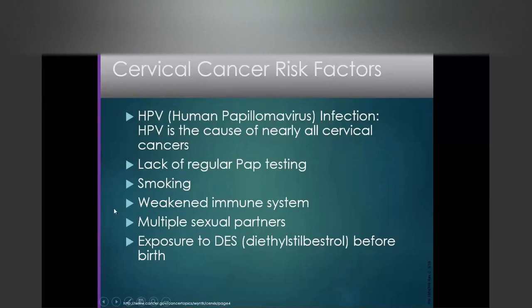Multiple sexual partners, that really refers to being exposed to HPV. So it's not that having sex with multiple people itself is a problem, it's that you're more likely to get exposed to HPV. There may be some of you out there whose moms were given DES when you were in your mom's belly. Those people are becoming less and less because we don't use it anymore. But if you have been exposed to DES, that's a completely different type of cervical cancer, and those people need to be screened as well.